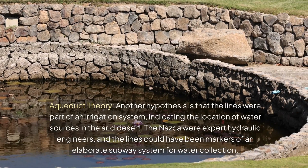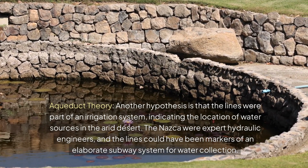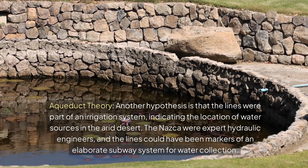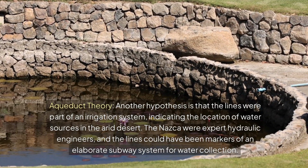Aqueduct theory. Another hypothesis is that the lines were part of an irrigation system, indicating the location of water sources in the arid desert. The Nazca were expert hydraulic engineers, and the lines could have been markers of an elaborate subway system for water collection.